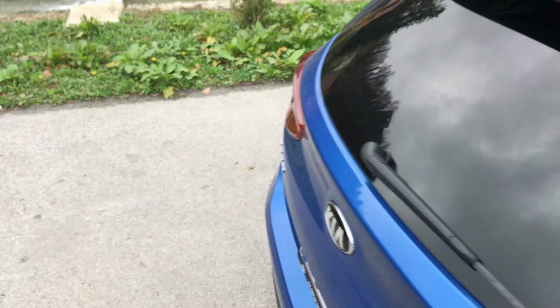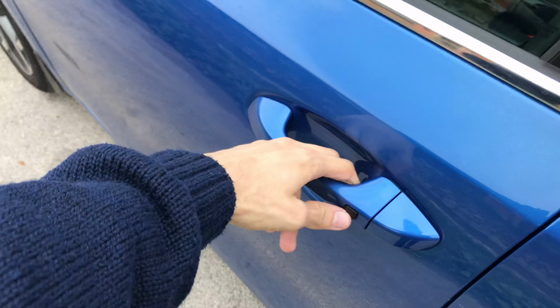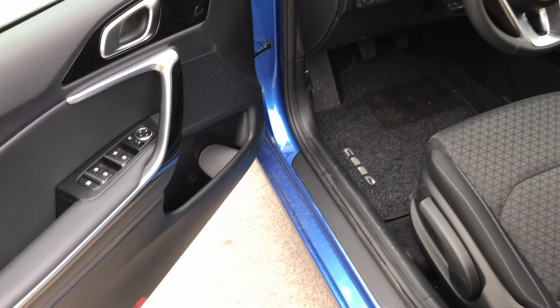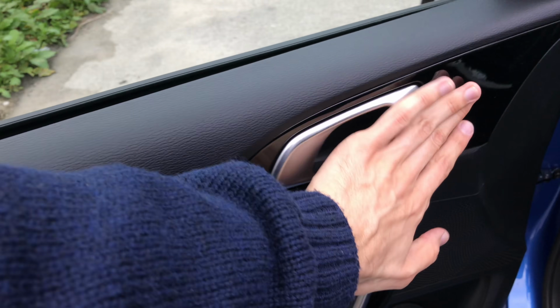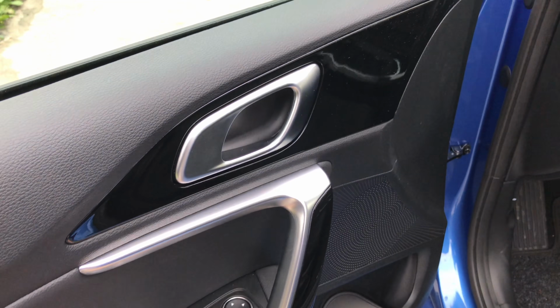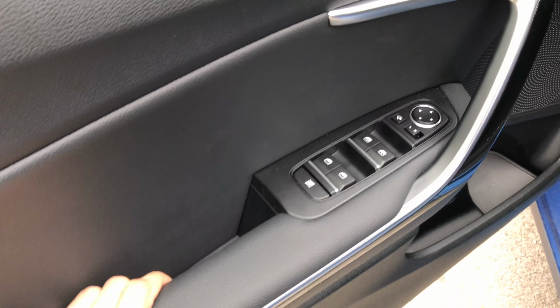Now let's move on to the front of the car. I must say, you can also lock or unlock the car with this. I must say the closing sound of the doors is really good. You're gonna hear it in a second. This is nice. Piano plastic. For some reason, car manufacturers like that. I don't like it because you can always see some dust on it.